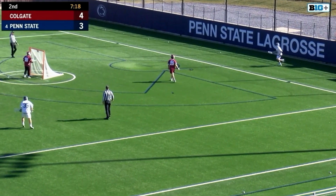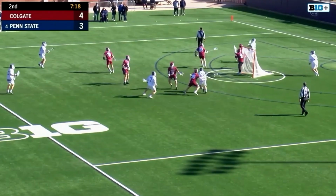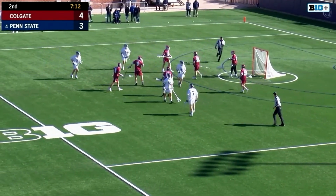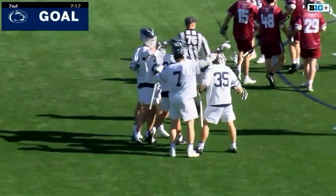Penn State generating the opportunities. They just cannot get them on goal right now. But you know what? This is a big momentum swing, and lacrosse is all about momentum. This is important here for Penn State. Costin gets this one to go. 4th time is the charm on this offensive possession for Penn State.